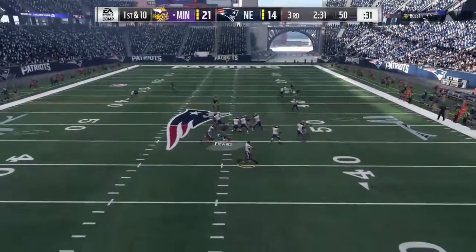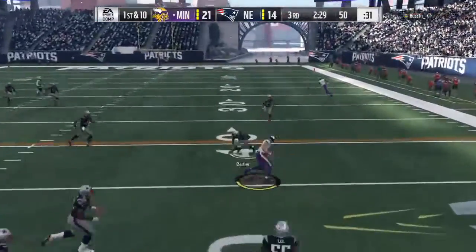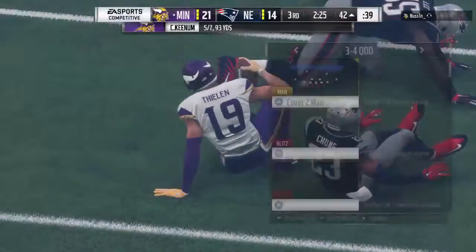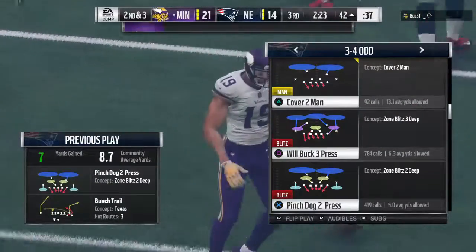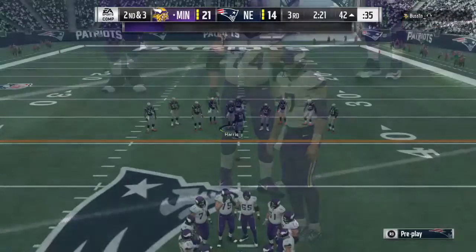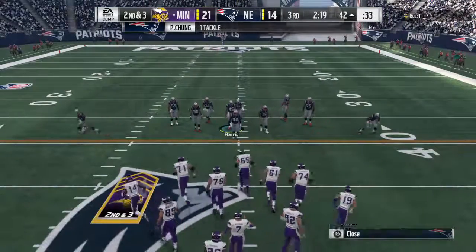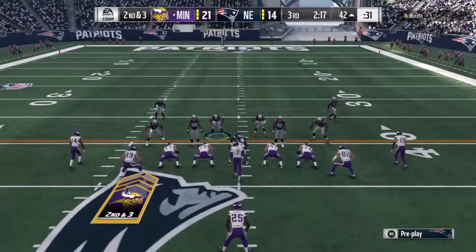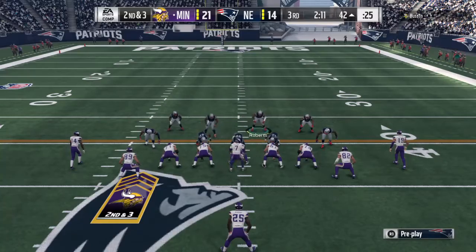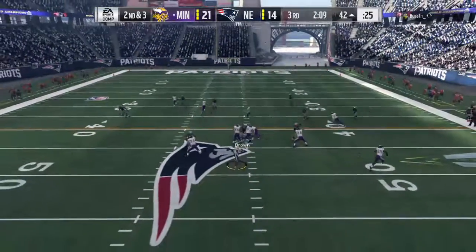From the 50, it's Keenum. And he'll find Thielen on the right side. And this time he's able to take it down to the 42. 7 yards, the pickup on the pitch and catch. In so many ways, throwing the hitch route is actually one of the safer things an offense can do. Get the ball out to the receiver as fast as possible, hope he's got man-to-man coverage, and hope that his athleticism wins on the perimeter.